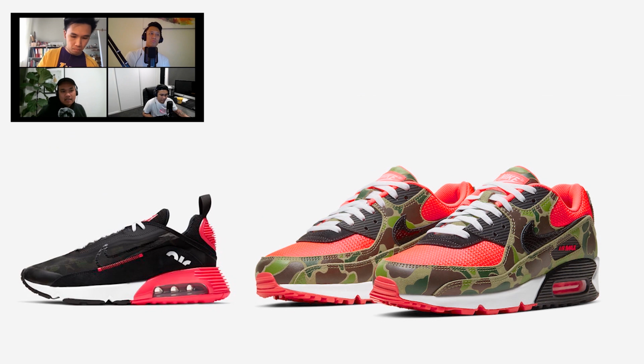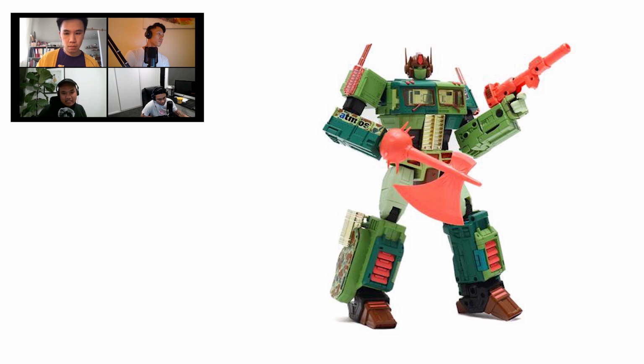All right. As part of Air Max Day 2020, Atmos was selling this duck camo capsule collection. There was the Air Max 90, which has the camo and the red infrared, and the 2090 with the black infrared look. Plus, I think there's also a subtle camo to it, but you can't really see it in these images. They also had a raffle where you could win an Atmos Optimus Prime, complete with Energon Axe as well. So, would you cop or drop this collection, Joe?